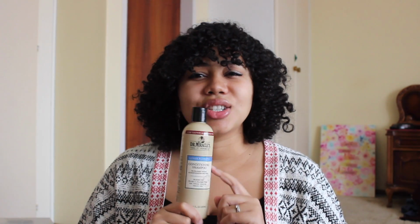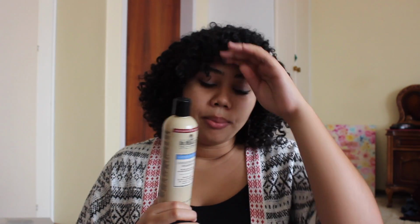But if I find that this just really isn't doing the job, it's not really getting all the buildup on my hair, then I will use something like this one, or a different kind of shampoo, just as long as I'm following up with a moisturizing product. And so yes, what else? That is pretty much it.